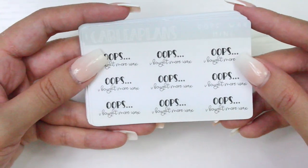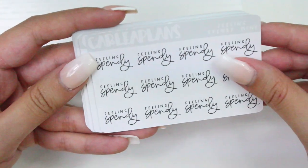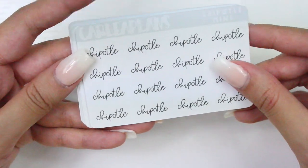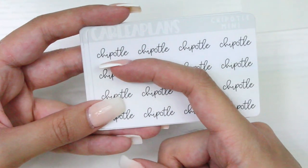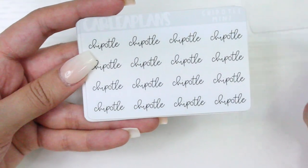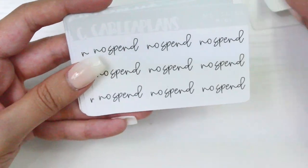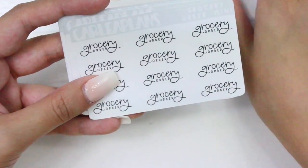Oops, I bought more wax. I think that's relatable. Feeling spendy. I should have got two of these. Then Chipotle. I love the size of these scripts. Just for reference, here's my nail. This is acrylic. And I just think they're really cute. You get so many on a sheet. No spend. I got two of these. Oh, three of these. Love that for me.